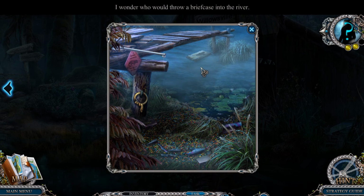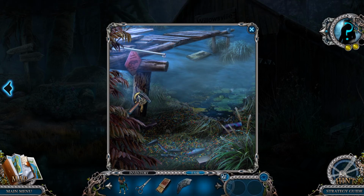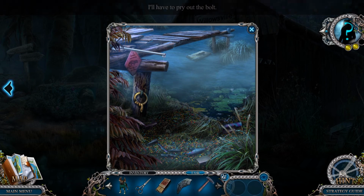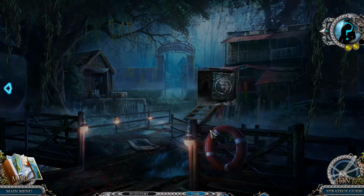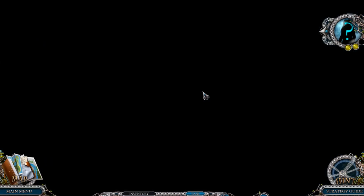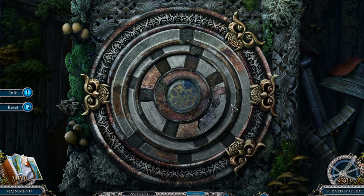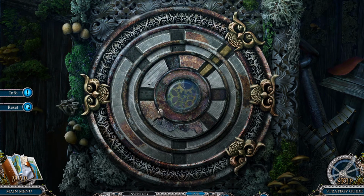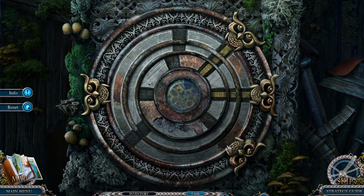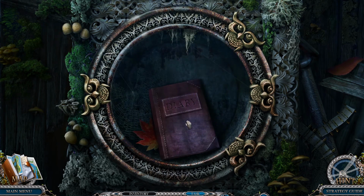I wonder who would throw a briefcase into the river. I can't use a hammer to pry? I guess not. Guess I need a pry bar. I got this other owl wing. Let's go. A real puzzle. Thinking I gotta get... Ah, bet I gotta get all the owls. Aha!